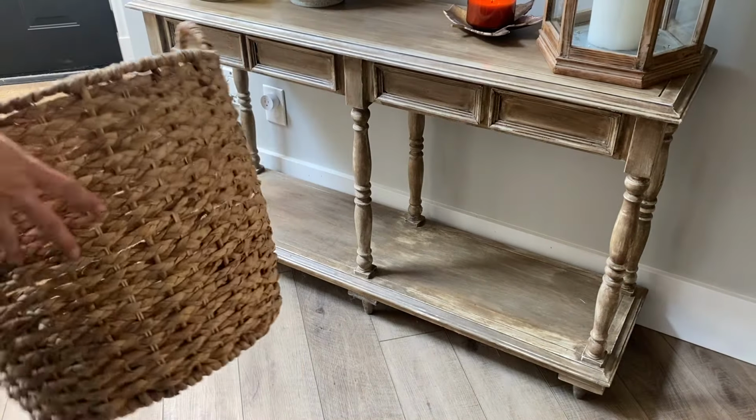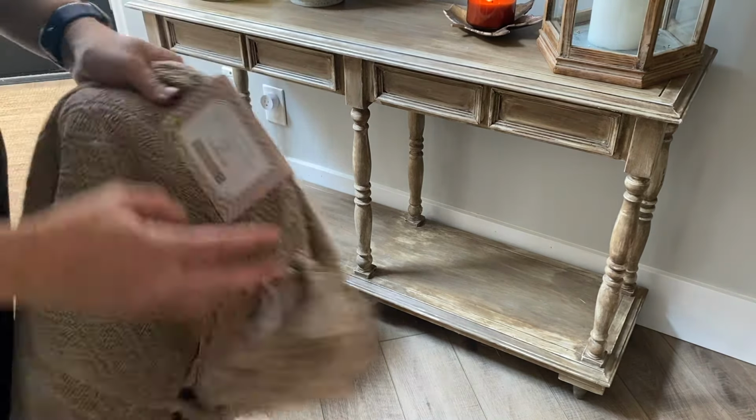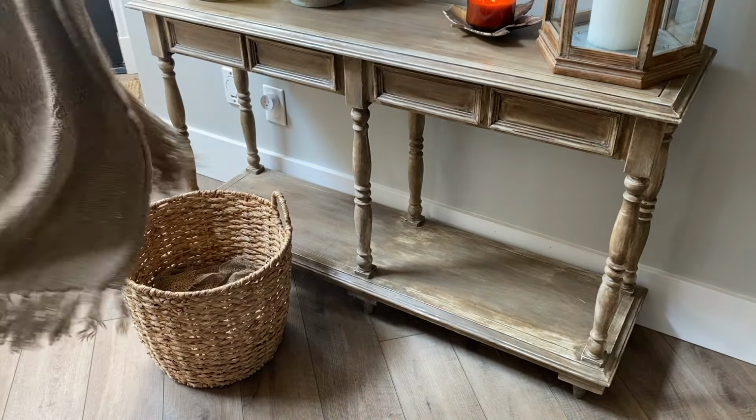At the bottom of the console, I am placing this basket, which I filled with a knitted blanket that I found at Dollarama this year. I am all about mixing different textures in my decor, and this blanket really softens up the look. Plus, the earthy color is just perfect for fall.